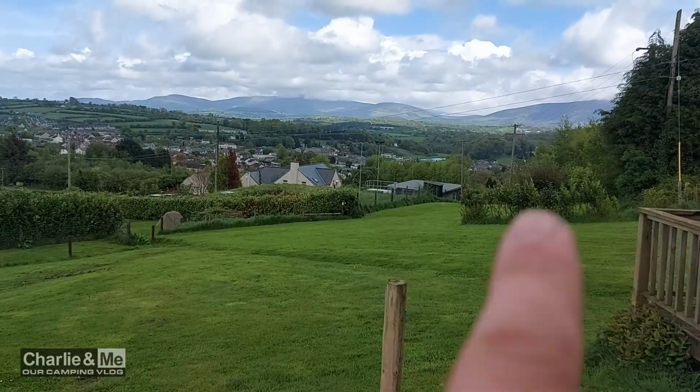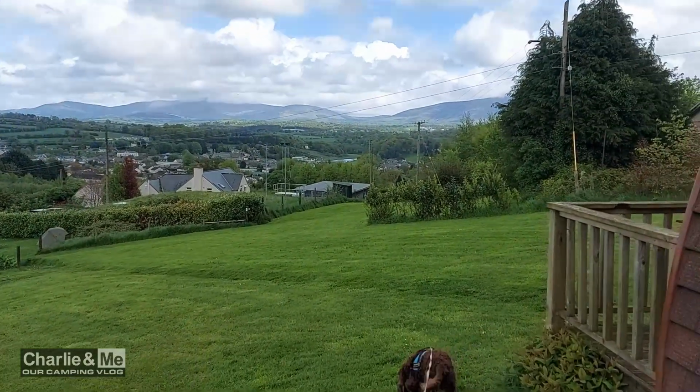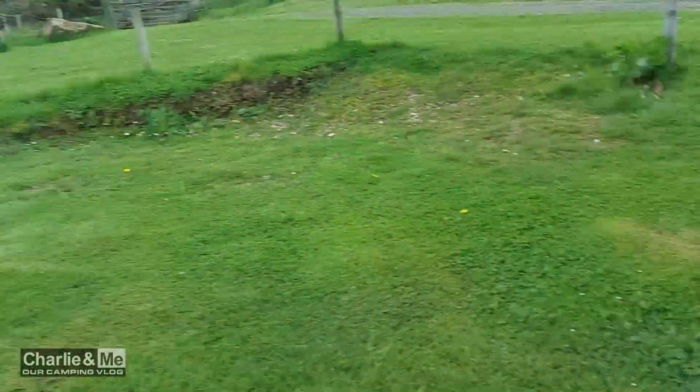Pitch 3, by the way, is just down there. Let's take a look at the view from the pods. The pods are closed because they're ready to be taken over tonight. So let's just take a look. Step up here onto this.